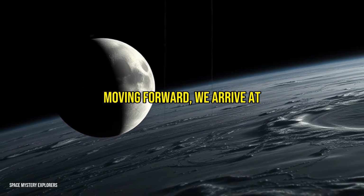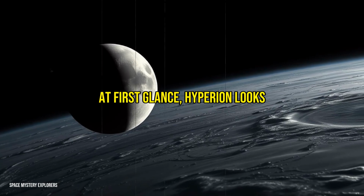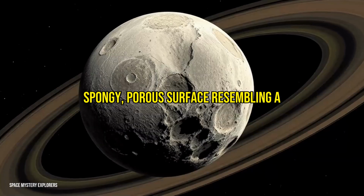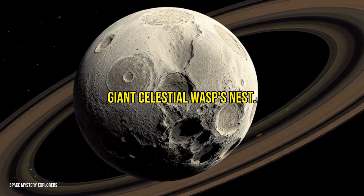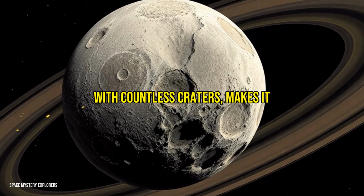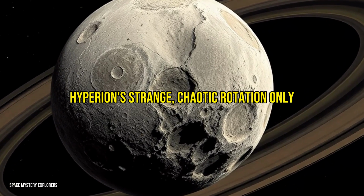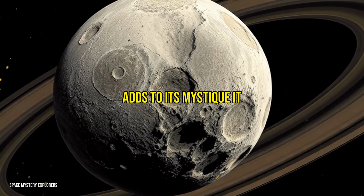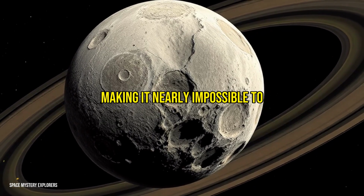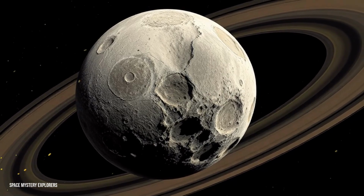Moving forward, we arrive at Hyperion, one of Saturn's most unusual moons. At first glance, Hyperion looks like no other moon in the solar system, with its spongy, porous surface resembling a giant celestial wasp's nest. Its deeply pitted appearance, filled with countless craters, makes it stand out among the many moons orbiting Saturn. Hyperion's strange, chaotic rotation only adds to its mystique. It tumbles unpredictably in its orbit, making it nearly impossible to predict how it will be oriented at any given time. But the oddities do not stop there.